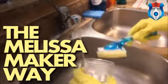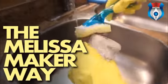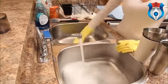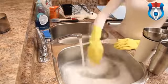And finally, number 10, the Melissa Maker way. Now, this isn't so much a tip as it is the way I choose to hand wash my dishes and whatnot here at home, and it's pretty simple, so I thought I would share it with you. If you have 2 sinks, you're going to fill one with the hottest water you can tolerate and add a couple of drops of dish liquid.